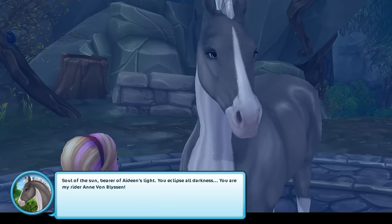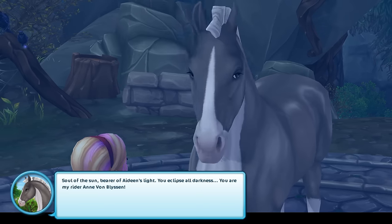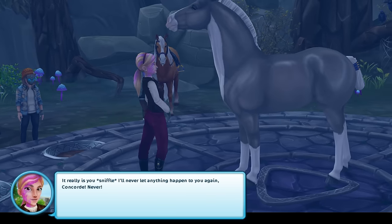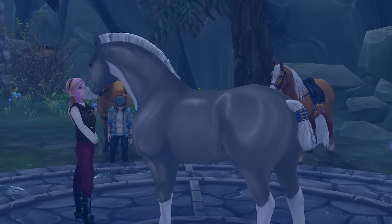Soul of the sun, bearer of Aedin's light, you eclipse all darkness. You are my rider, Anne. Oh, this is so beautiful. It really is you. I'll never let anything happen to you again. Concorde, never. She's absolutely stunning.